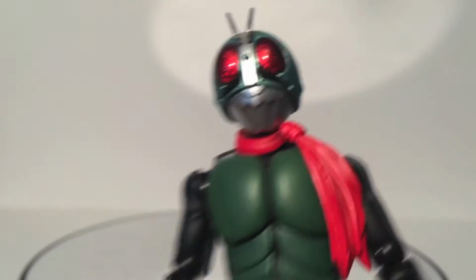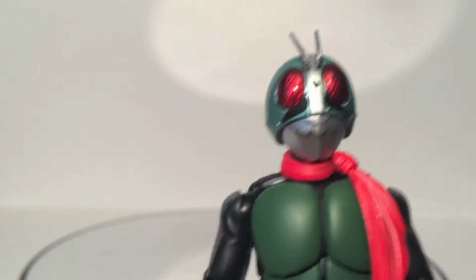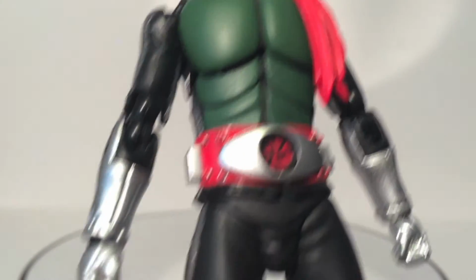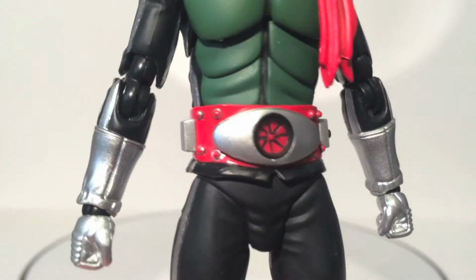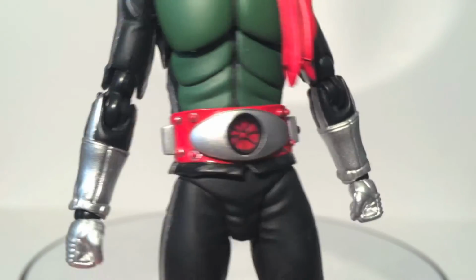The head sculpt is quite perfect. It's one of the best. It's not too stylized. It looks just like the Shin Ichigo helmet. You even have a scarf here, which is molded very nicely, down to the Typhoon belt, which just looks cool. As you can see, there's a small scratch that does happen from time to time if your Figuarts are gravity prone, like mine.